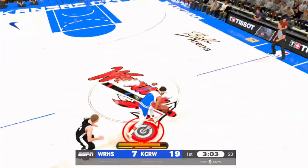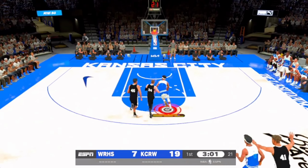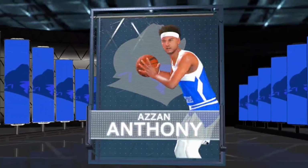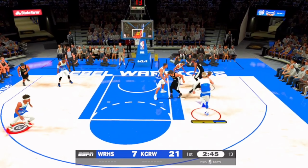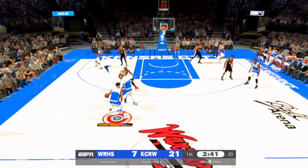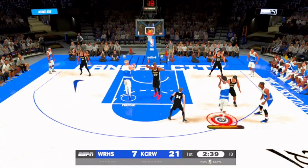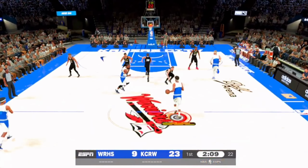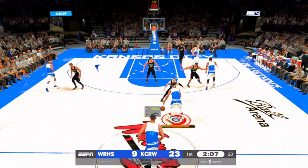Now here's Augustine. He's covered closely. In transition, here they come. And Anthony slams it in. And this kind of selflessness is great to see. Now here's Anthony. 12 points for him. Harden. Now Anthony.